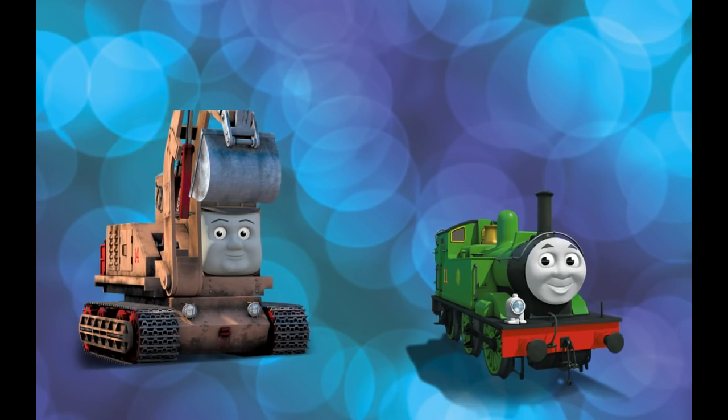Do you know who these two are? If you know one, you know the other, because they're both named Oliver. One is an excavator, and the other one's a steam engine. Because they're both the same name, they both start with the same letter, which is O.